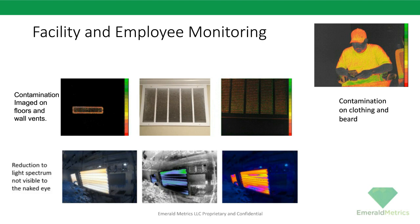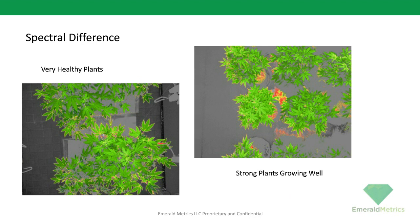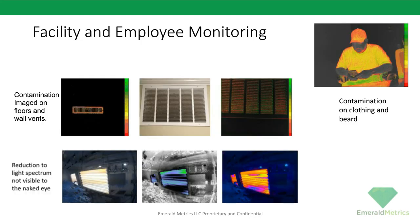I suggest it for anybody who's buying a facility or a current grow operation, because the last thing you want to do is spend a couple million dollars on a grow operation and realize that it is literally filled with PM, black mold, brown fungus, whatever it might be. So there's a lot of legacy issues in these grow operations.